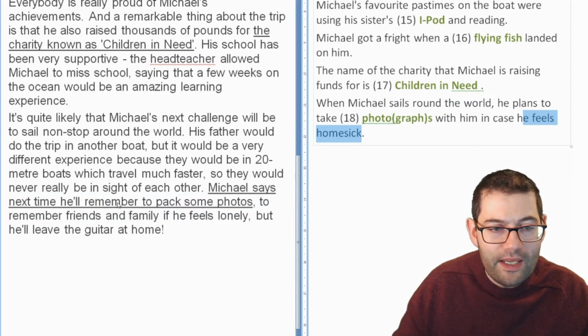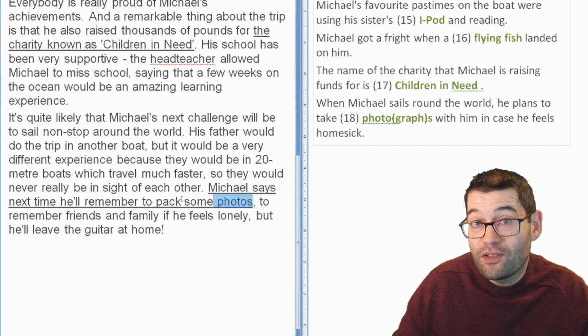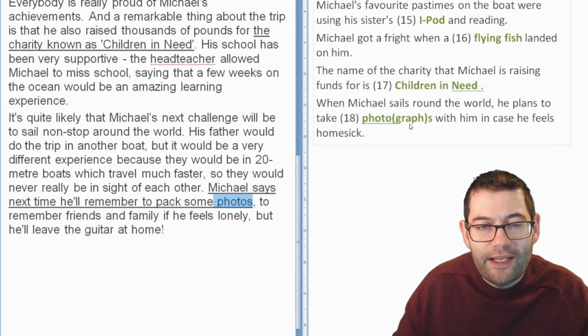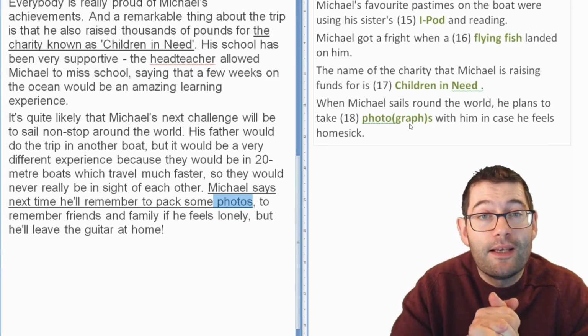And of course, what will he bring? He'll pack some photos. So the answer here, if you pack some photos, it means that you're taking photographs. And of course, the answer allows you to write photos or photographs. Both answers would be seen as correct. And there we go. That's why the answers are the answers.